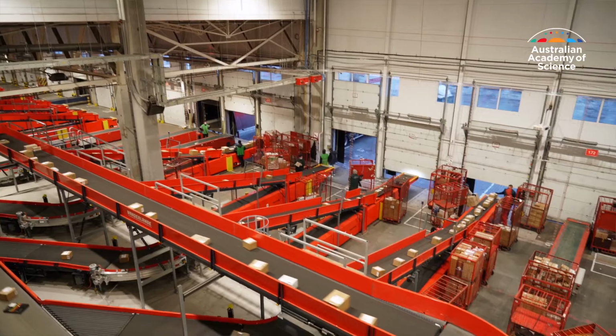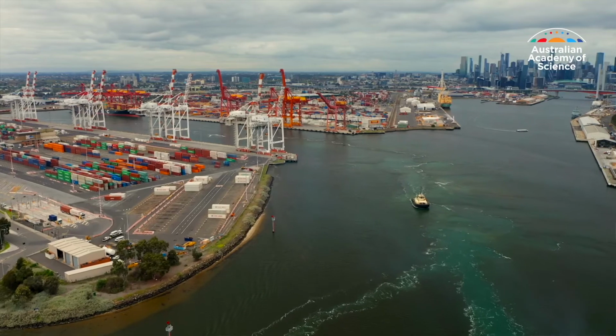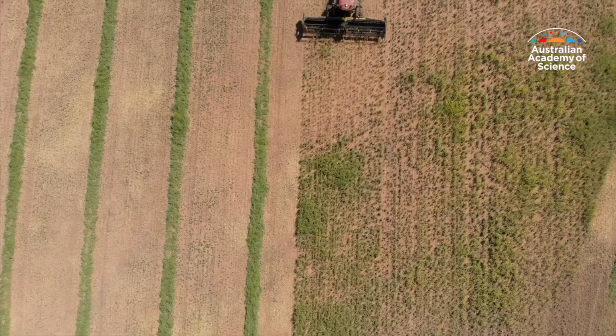There's pre-border controls to try and stop pests even getting here in the first place. And then at the border, we target goods that are high risk of carrying brown-marmorated stink bugs so we can find them and stop them.